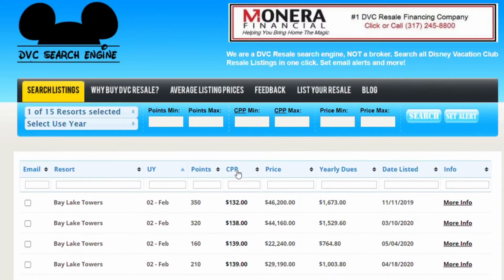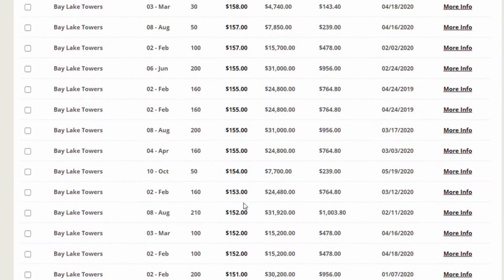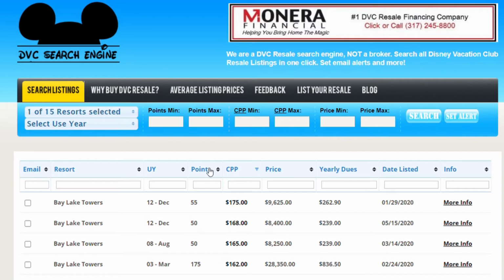The highest contract they have is listed at $175 per point. You can see most of them fall in the $140 to $150 range. If you know about how many points you want, you can sort by the number of points. This will give you a rough idea of how much you may be paying for a similar sized DVC contract. So take this website, the DVC search engine, with a grain of salt, but it's a nice place to start, and you can certainly gather a lot of information here if you're a data-driven person.